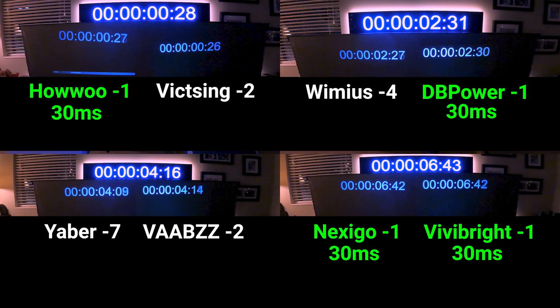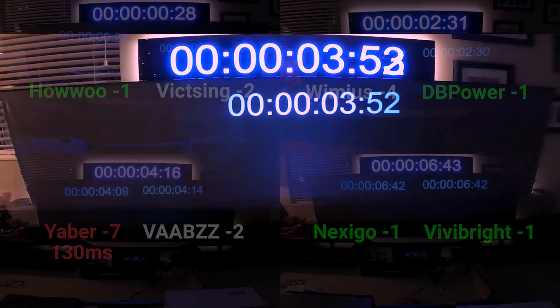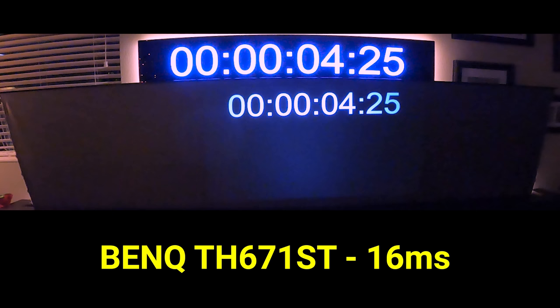The Vabiz was slightly more than that at 47 milliseconds or two frames behind the TV, while the Jabber V10 was a staggering seven frames behind the TV, which equates to 130 milliseconds of input lag, which is way too much to play most video games. Also, just for reference, my $700 BenQ projector consistently showed the same frame as the LG OLED, which matches its 16 millisecond advertised input lag and its branding as a gaming projector.